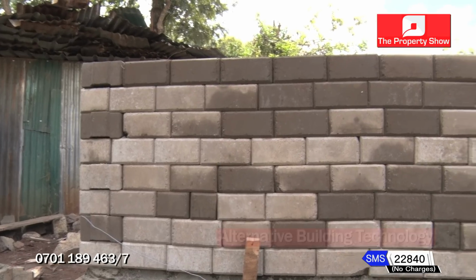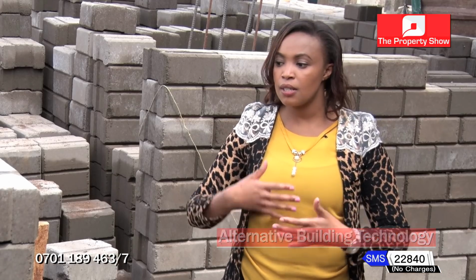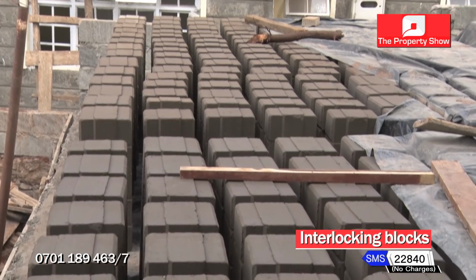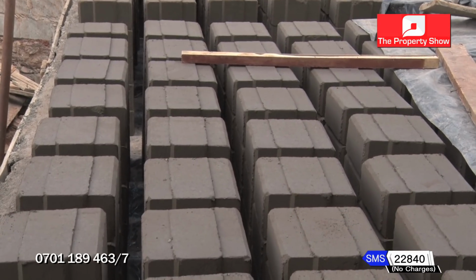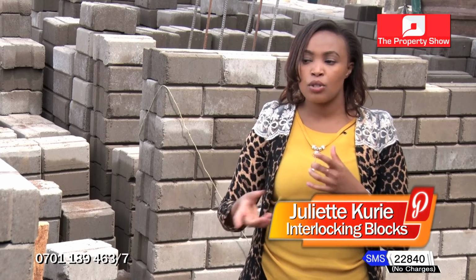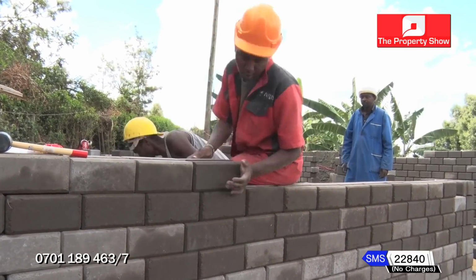This technology that we've come up with here is bringing affordable housing in the sense that we are reducing the cost. First of all, we are making the bricks ourselves, and we are using locally available material. And in making the bricks, we are consuming not so much cement, so the cost of each brick is less than the conventional machine cut stone.